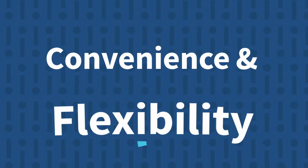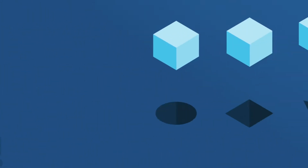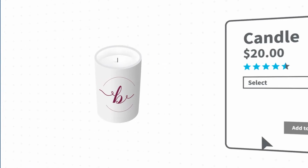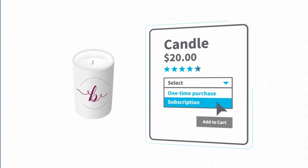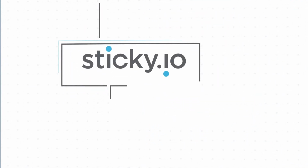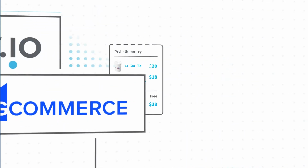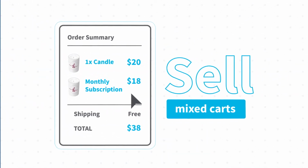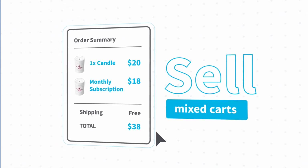Customers crave convenience and flexibility, and a one-size-fits-all subscription model doesn't deliver. Give your customers the freedom to buy how they want with just a few clicks. Sticky.io subscriptions lets BigCommerce merchants process one-time purchases, recurring orders, and mixed carts, all through the native BigCommerce checkout.